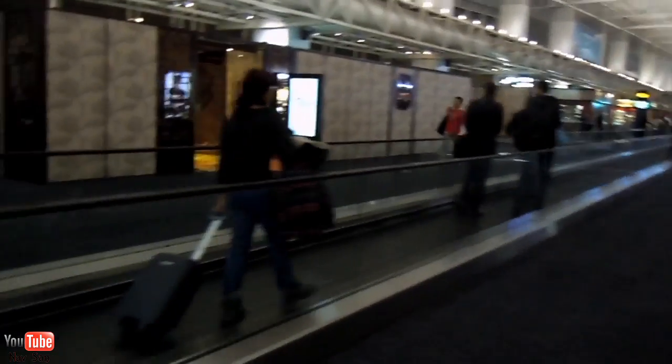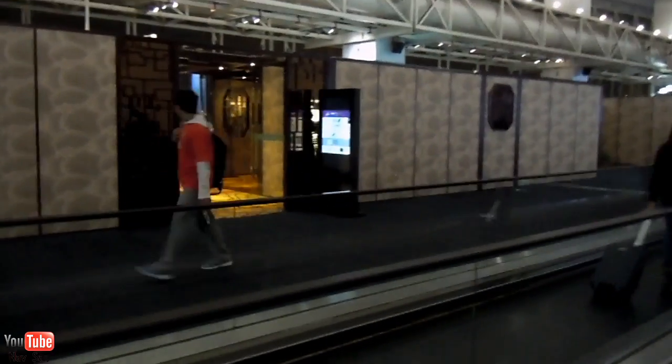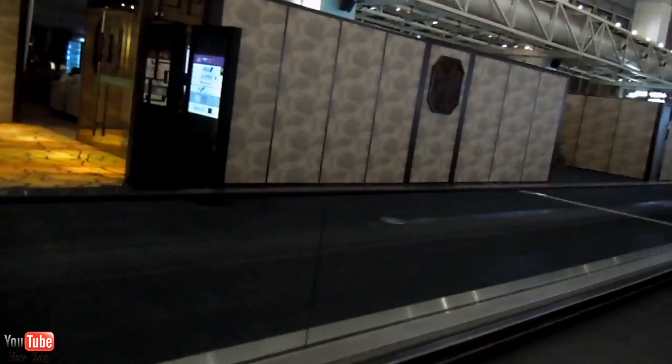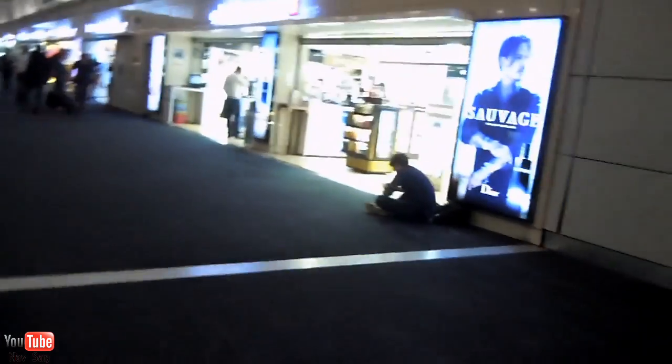Oh, they finally got the lounge sorted. Every time I came here, they were building this, and it's taken them 2 years to build that. And that's it. Bloody hell, not impressed. China duty free. I'm not going to bother going in there. I'm just going to find somewhere to sit.